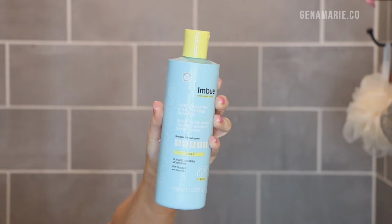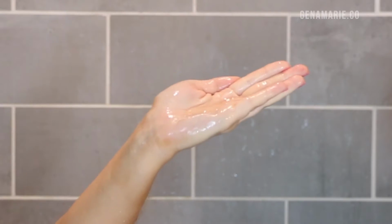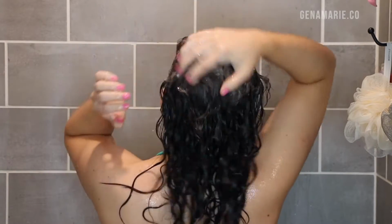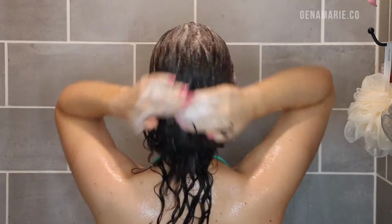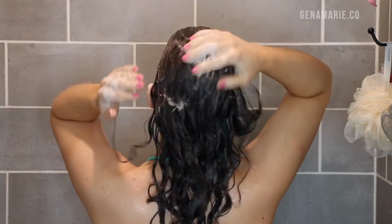Now for shampoo, I'm using the Curl Liberating Sulfate-Free Shampoo. This is a daily shampoo, so it's not going to dry out your hair. It's very moisturizing, but it does lather up, which I really like. It's hydrating, leaves hair looking shiny, and it doesn't tangle and mat up my hair even when I don't condition before this. It has that same cupuaçu seed butter and also coconut water in it.